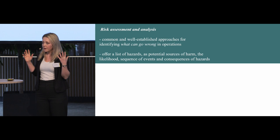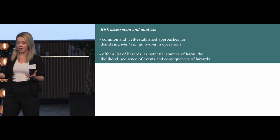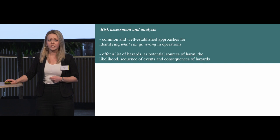So risk assessment and risk analysis has taught us, and it's a very common and well-established approach, for identifying what can go wrong during this kind of operation. And throughout risk assessment, we get a list of hazards that are the potential sources of harm, the likelihood of their occurrences, the sequences of events that lead to them, and the consequences. And based on this, we can also do some prioritization.